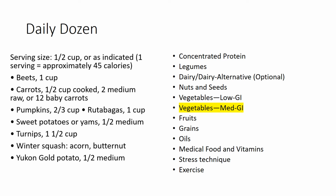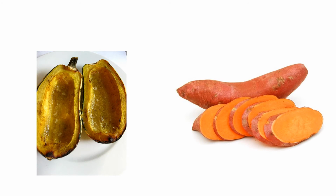But there are some really good choices in this section as well, so take your pick and use the ones that you enjoy. Again, do not have the same thing all the time if you can help it. Squash, sweet potatoes, very good choice for this category.